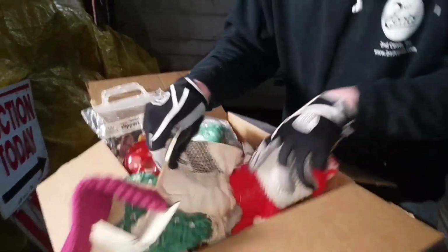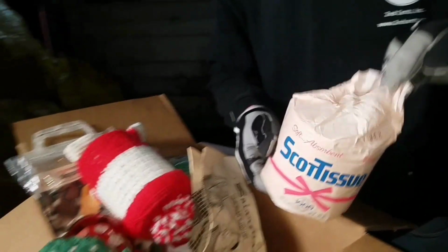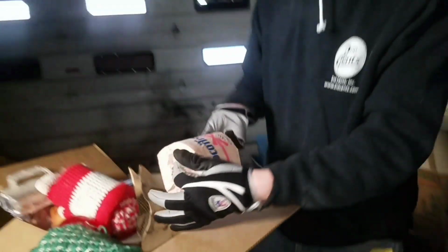More? Two pairs. Wow. Look at all that. His and hers. At first, I was just going to write this off as a little hodgepodge. And no way, Josh. Look at more in the package. Scott Tissue Pink. Get out of here. Don't open it. Look at that. That is so cool. Pink original.